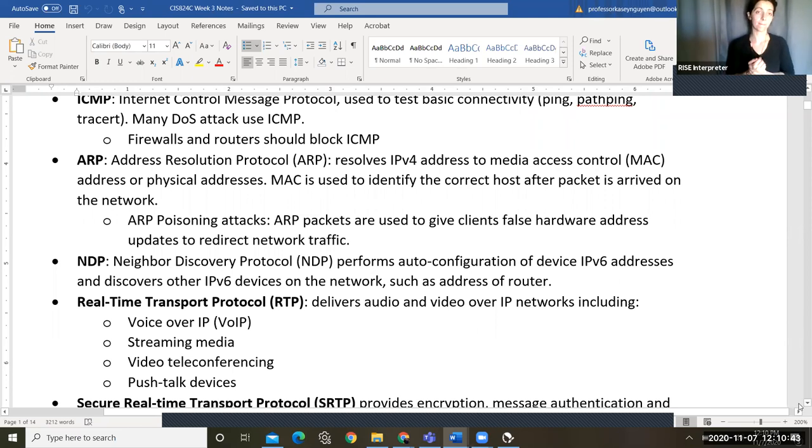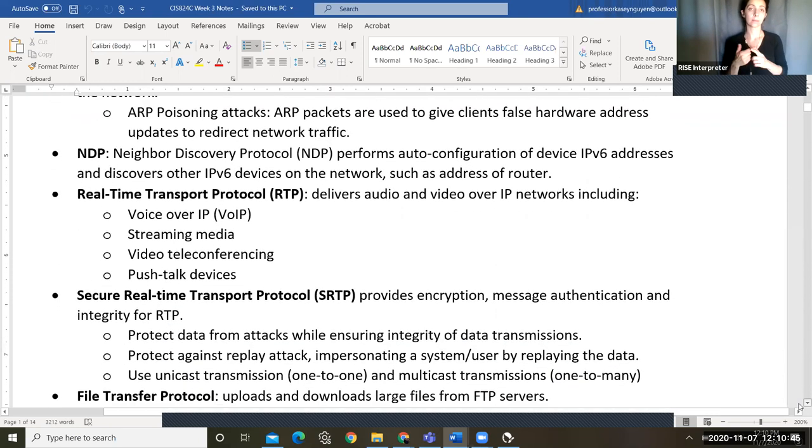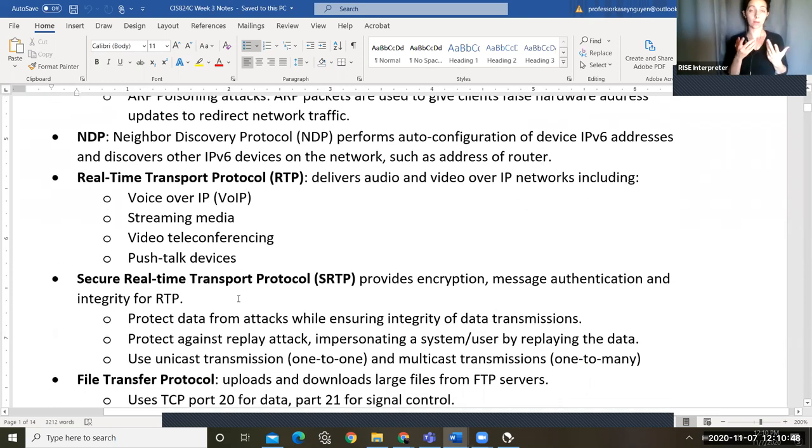Some of the things I want to mention here is your Real-time Transport Protocol, RTP. This is used to deliver audio and video. So if you listen to iHeartRadio, right? Now, as we learned too, some of these protocols are coupled under the category of either UDP or TCP. So these protocols are categorized under either TCP or UDP, okay?